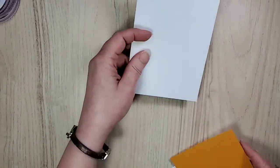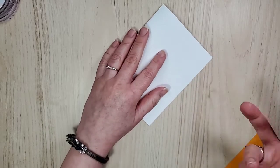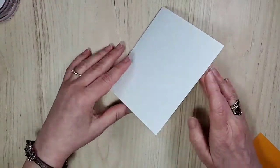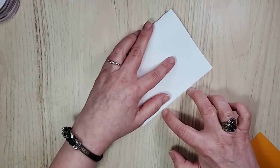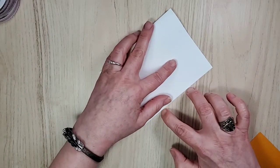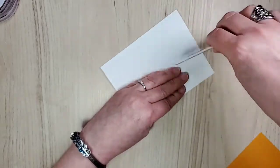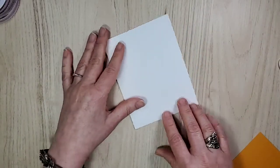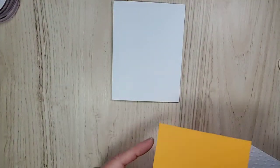So I started with the base of Whisper White. If you ever notice the way I do this, same size as last time, it's got the score. I always use my fingernails, the end of my fingernails, to line up the ends, hold it and then push it away from myself. And not only is it flat, it's perfectly lined up, and that's what I need.